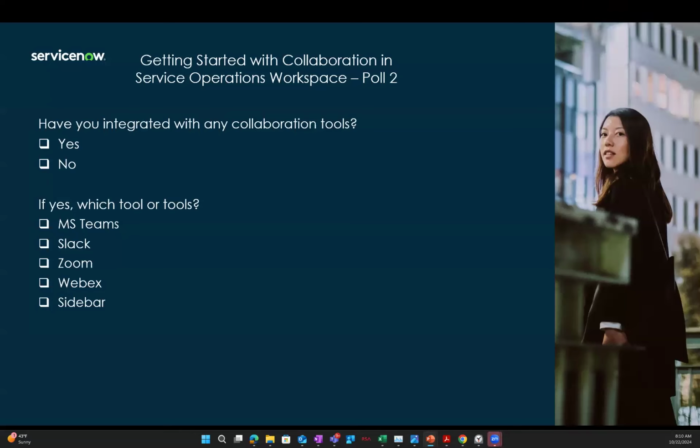Yep, it's okay. Now we want to know if you've integrated any of the collaboration tools. Right now we support MS Teams, Slack, Zoom, WebEx, and our sidebar conversation. So if folks can fill that out, if you are integrating any collaborative tools in the platform, it'd be useful for us to know that.